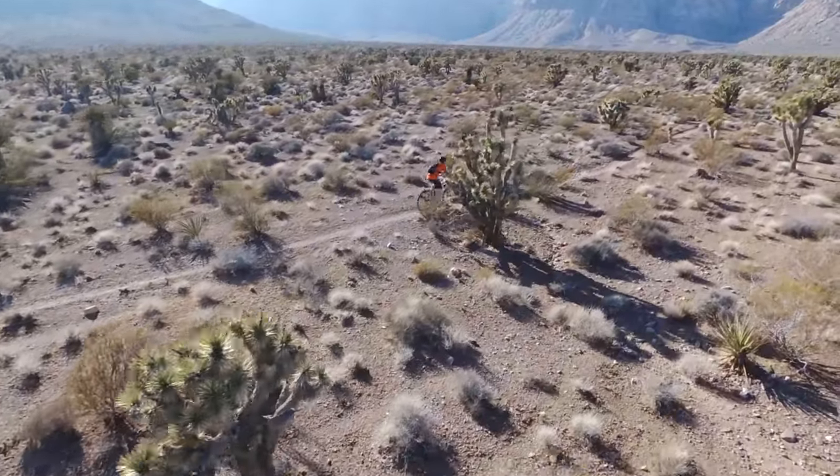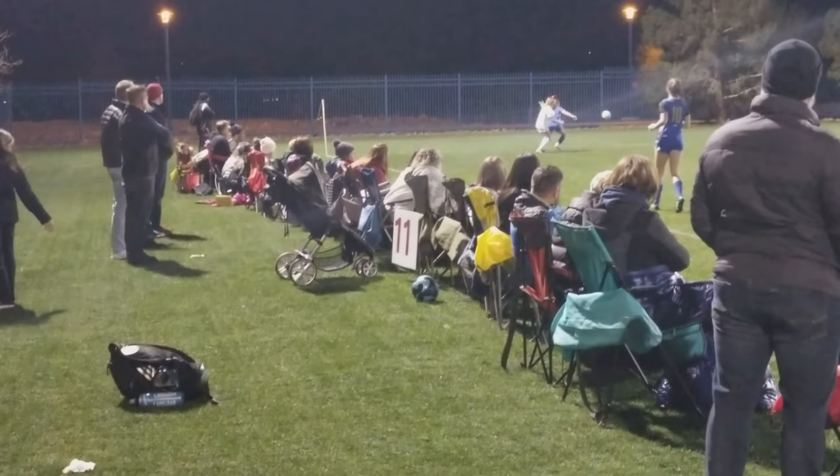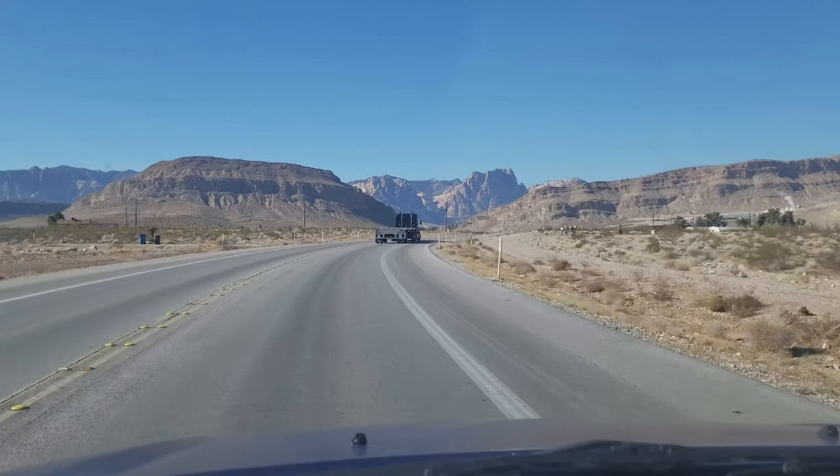Down for the weekend in Vegas with my daughter for her soccer tournament, and it just so happened that my bike snuck into the car. All right, well, I'm here in Las Vegas and so excited I get to go mountain biking. I'm just amazed at how pretty everything is. Maybe I should have brought my road bike too.